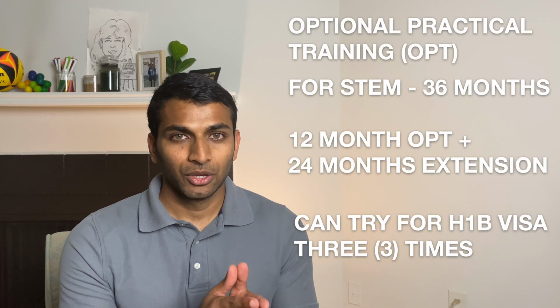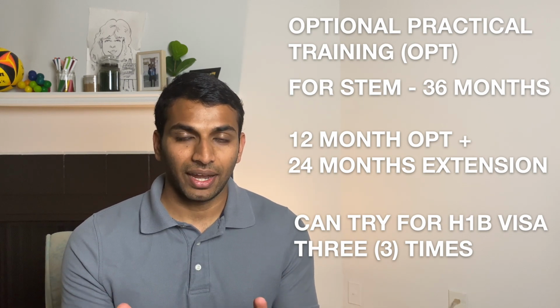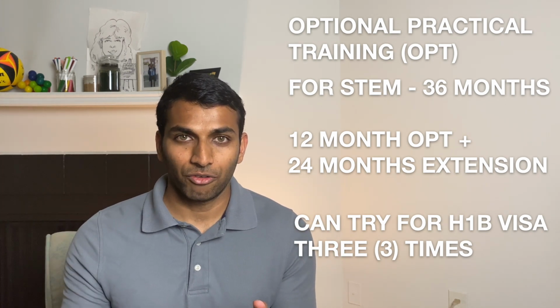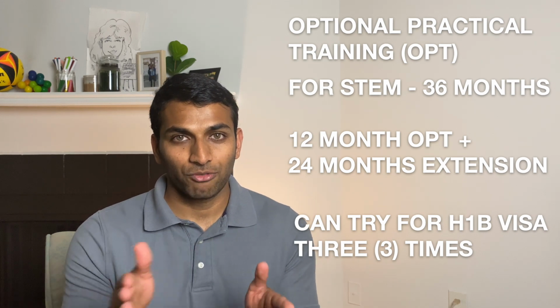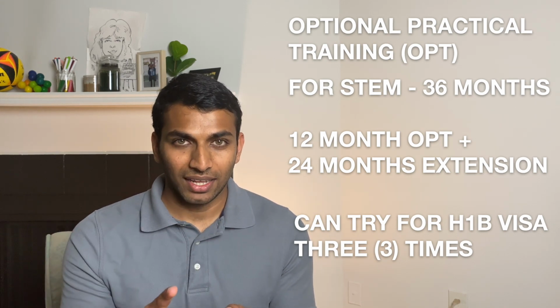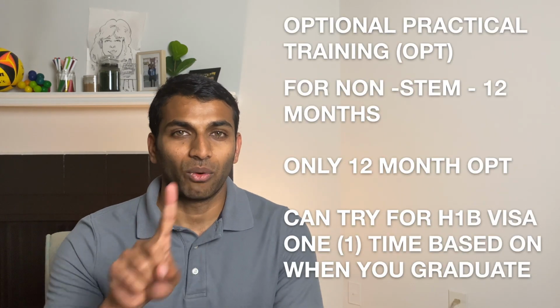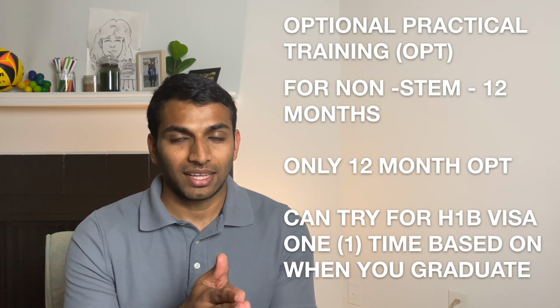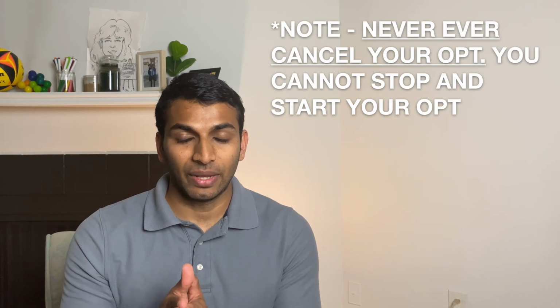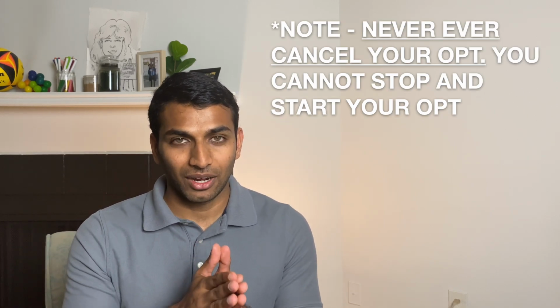For a STEM course, you have 12 months of optional practical training. That is the time you can work after your graduation, plus 24 months of extension of your OPT, which will allow you to apply 3 times for your H-1B visa, which is the lottery system you can apply for annually. You can apply 3 times because you have 36 months to apply for that. For a non-STEM course, you can only do it once because you only have 12 months of visa, and after that either you have to go back to India or you have to find some other new education, like you have to apply through a new university that needs more money. That's why finding a university which has your course as STEM is very important.